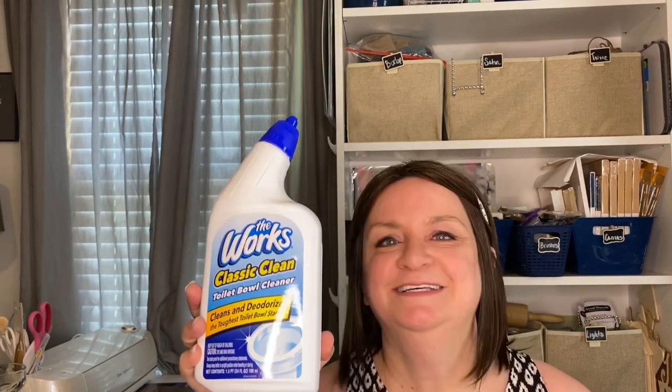One of the first things that my husband always makes a beeline for at the back wall at Dollar Tree is to stock up on some of the cleaning items that we like to use around here. The Works. Guess what, guys? It works, that's why we buy it. We think it's a great deal for a dollar.